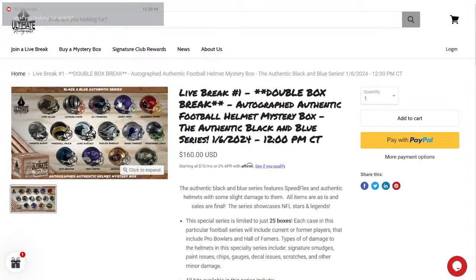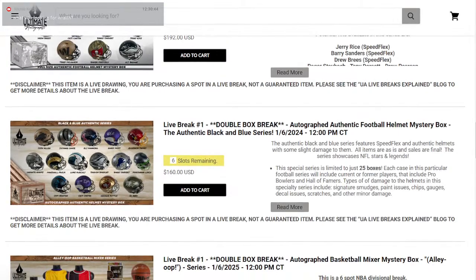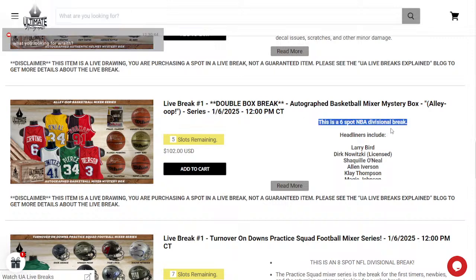So that is what's left in that black and blue. So come and close this out. And then 5 to go in this double box basketball. Folks, this is 6 spots in this series. It's a 6-spot break, as you can see right here.